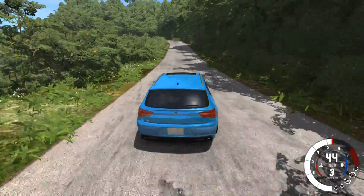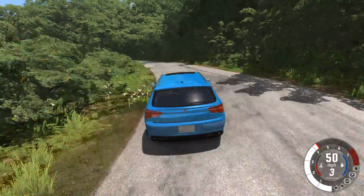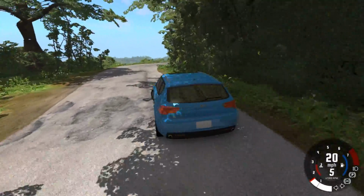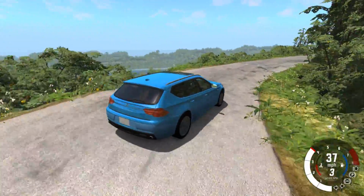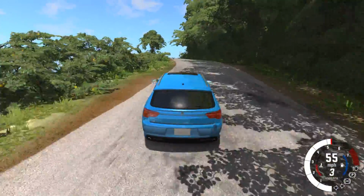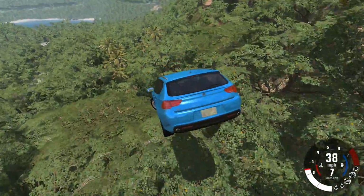Now, it is quite a bit faster than the one you just saw, though. Having another 100 horsepower does help with that. As you can see, even going up this pretty steep hill, it is accelerating without too much issue, although I got to make sure not to crash it into the wall just yet. I want to really chuck it off the cliff, given the right opportunity, which will be right here.